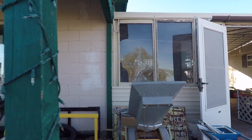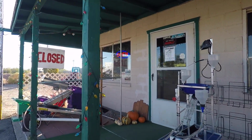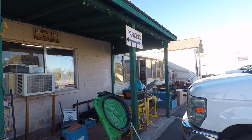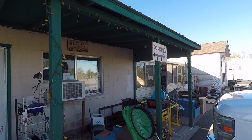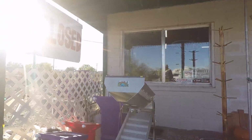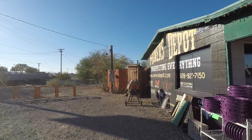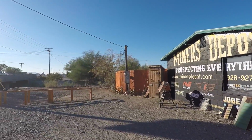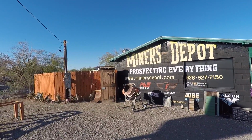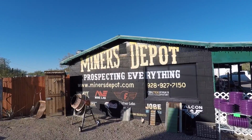Nice looking drywasher there. They got spirals. All kinds of mining. Look at all this stuff. You can definitely spend money here. And decent prices. I mean, they're competitive. A lot of used stuff. People trade in their old gold mining and whatnot. So you can always find something here.